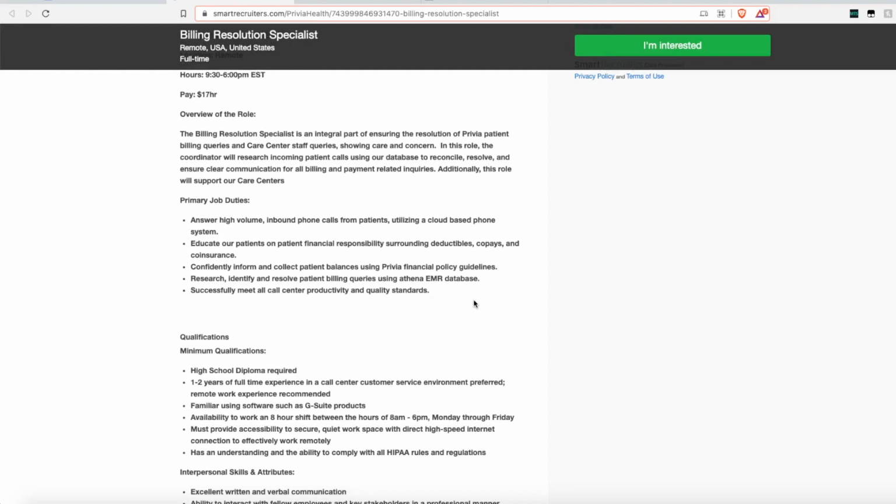You'll be educating those patients on their patient financial responsibility surrounding their deductibles, copays, and co-insurances. So not only will you inform the patients of those, but you'll also be collecting the patient balances using their financial policy guidelines. You'll research, identify, and resolve any billing issues that the patients have, and you'll have to meet call center productivity and quality standards.